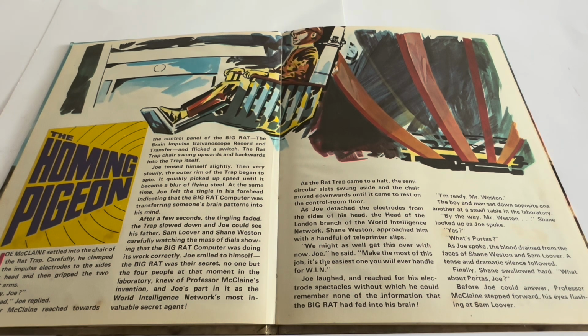After a few seconds, the tingling faded. The trap slowed down and Joe could see his father, Sam Luver, and Shane Weston carefully watching. The massive dial was showing that the big rat computer was doing its work correctly. Joe smiled to himself. The big rat was their secret. No one but the 4 people at that moment in the laboratory knew of Professor McLean's invention and Joe's part in it as the World Intelligence Network's most invaluable secret agent.